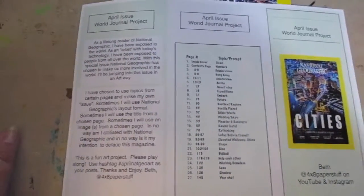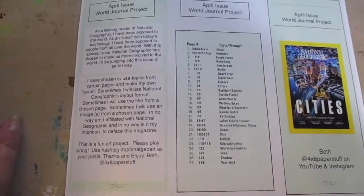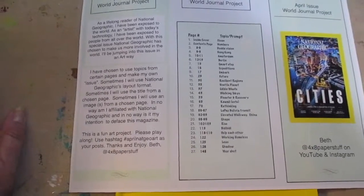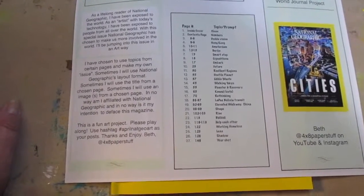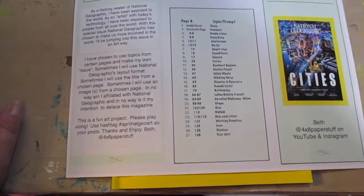As a lifelong reader of National Geographic, I have been exposed to the world. As an artist with today's technology, I have been exposed to people from all over the world. With this special issue, National Geographic has chosen to make us more involved in the world. I'll be jumping into this issue in an art way. I have chosen to use topics from certain pages and make my own issue.